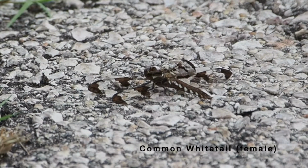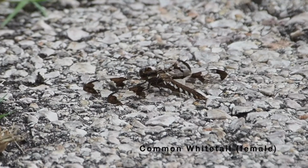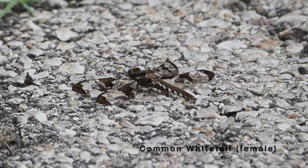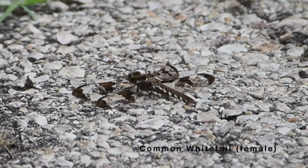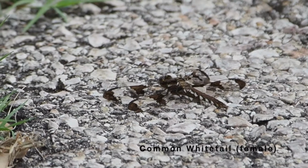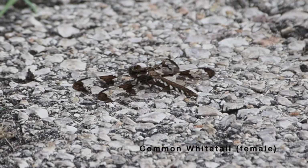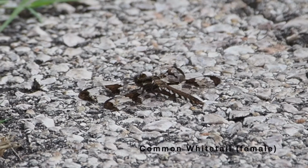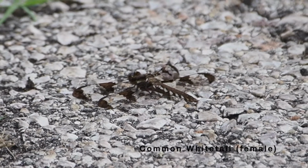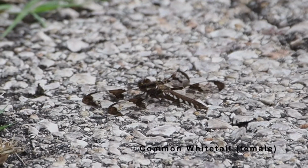Here's the female common whitetail. The very different pattern on the wings. The dark spots are smaller, and there are more of them, and the female will not get the bright white abdomen that the males do. They're both ground oriented, and they love the edges of roads or sidewalks. They're kind of a stout dragonfly, kind of wider than average. So it's cool to see both sexes represented just on a neighborhood street near my house.